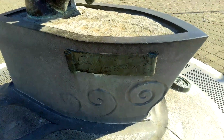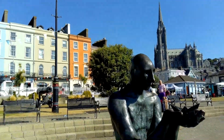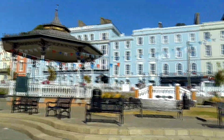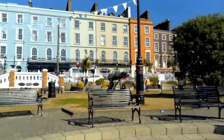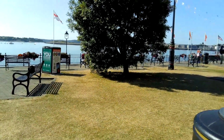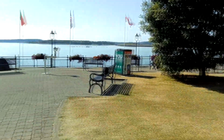And it is called The Navigation. Interesting. There's that beautiful gazebo. And there's one of the cannons. We have 1, 2, 3, and 4.